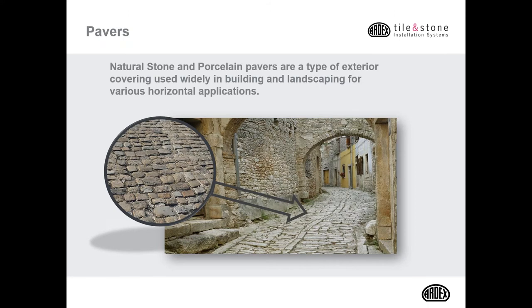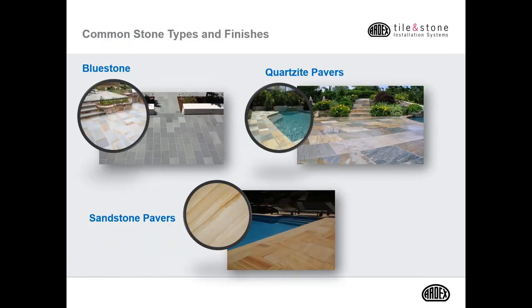Paving with natural stone has been around for thousands and thousands of years. Natural materials such as bluestone, quartzite, sandstone, as well as flamed granite and some slates are common materials. Porcelain is also a frequently used material.